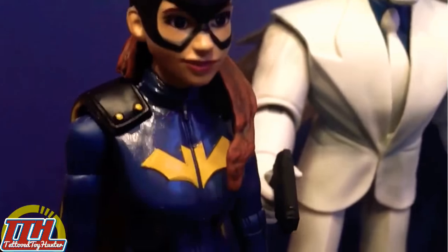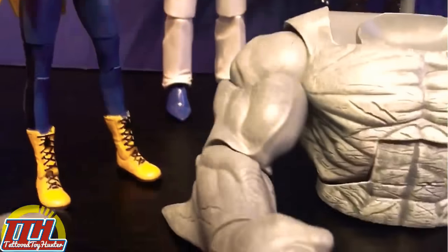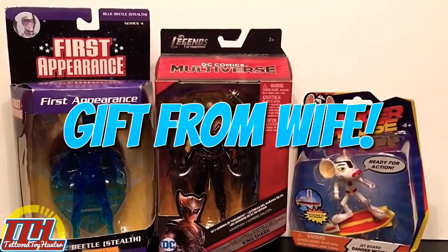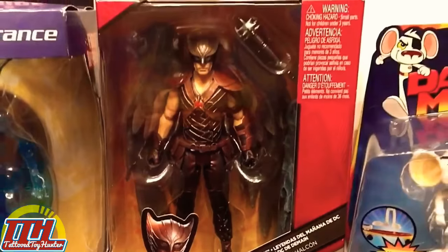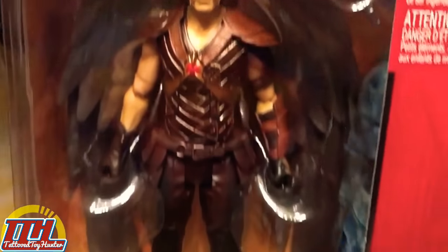So I'm showing off here the five that I did have so far to date, Hawkman being this one. Hawkman was a gift here from the wifey at one point. So she hooked me up with Hawkman. I found the other four on my own, so I have five at this point. After this Hawkman gift is when we make our trip to Corpus, and I really lucked out.